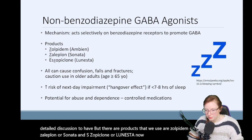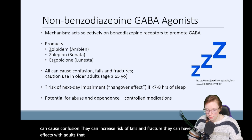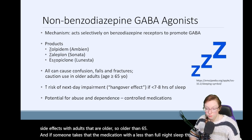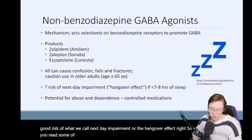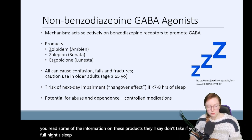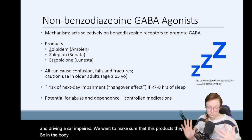Now, similar to our benzodiazepines, these all can cause confusion. They can increase risk of falls and fracture. They can have increased side effects with adults that are older than 65. And if someone takes the medication with a less than full night's sleep, there is a pretty good risk of what we call next day impairment or the hangover effect. So if you read some of the information on these products, they'll say don't take if you can't have a full night's sleep, because we don't want people waking up in the morning and then going and driving a car impaired. These products are designed to be in the body and pretty much out of the body by the time you wake up.